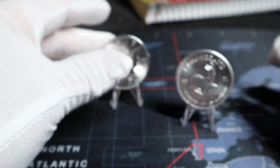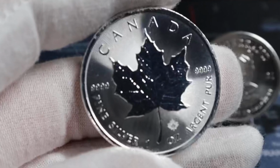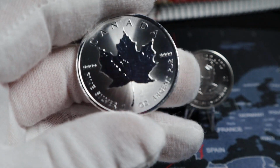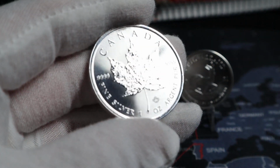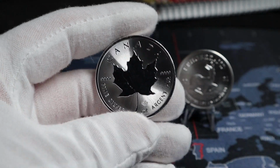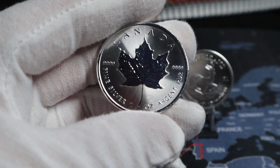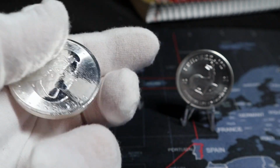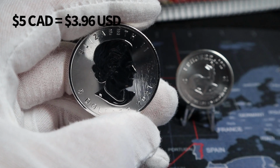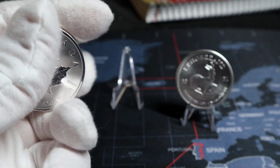Let's skip over to the Canadian Maple Leaf. The Canadian Maple Leaf, if you have caught the past 2 battles, is one of the most beautiful looking coins on the market. The classic design of the sugar maple leaf. Canada fine silver, argent pur, 1 ounce. We have the Queen on the obverse, $5 denomination, and the same bending of the light with the radial lines as part of a security device of theirs.